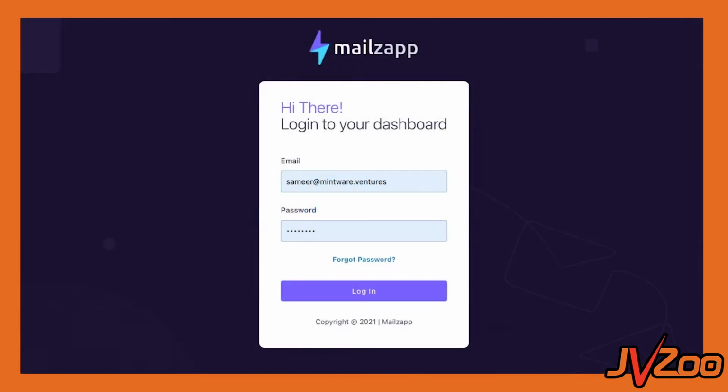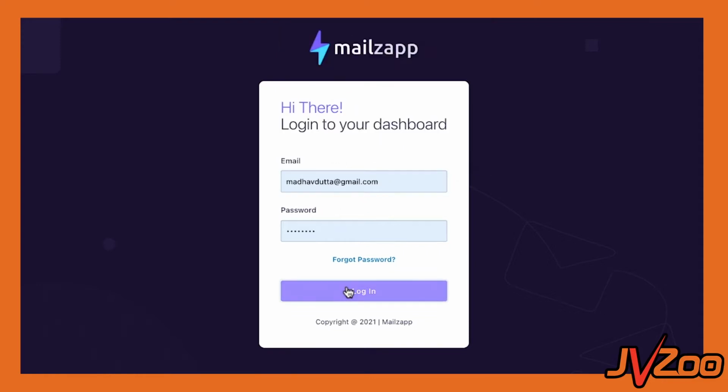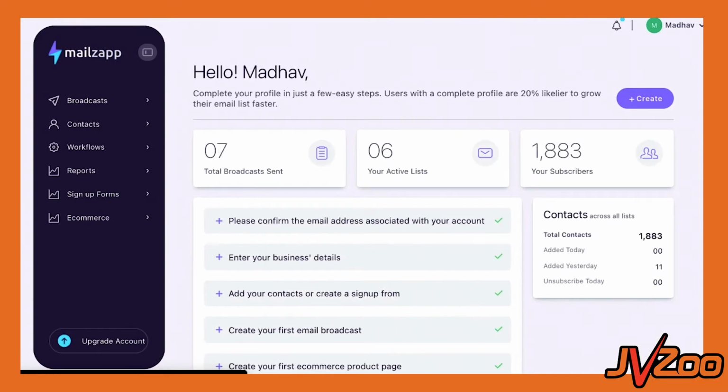Hi everybody, and we are super excited to show you this demo of our flagship autoresponder, which is artificial intelligence powered, and it's called MailZapp. So let's dive straight in. Let's choose one of the accounts. We could go into mine, or maybe choose Madhav's account. It's got more detail and data in it. So here we go. When you sign in, you see this very clean, beautifully laid out login dashboard screen.